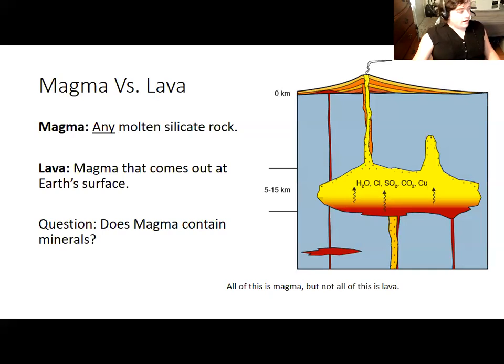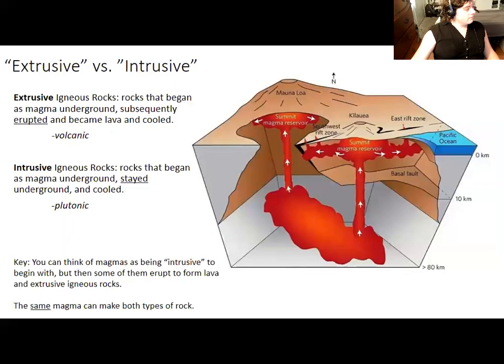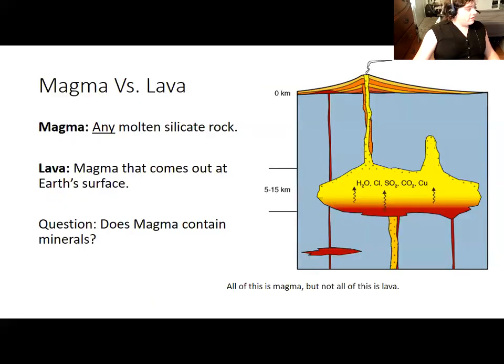And one thing I want to point out, don't worry about this, but notice the chemical formulas. There we go. I can't get my cursor to show up. Not what I meant to do. Okay, the cursor isn't showing up, but notice the chemical formulas in the yellow chamber underground.